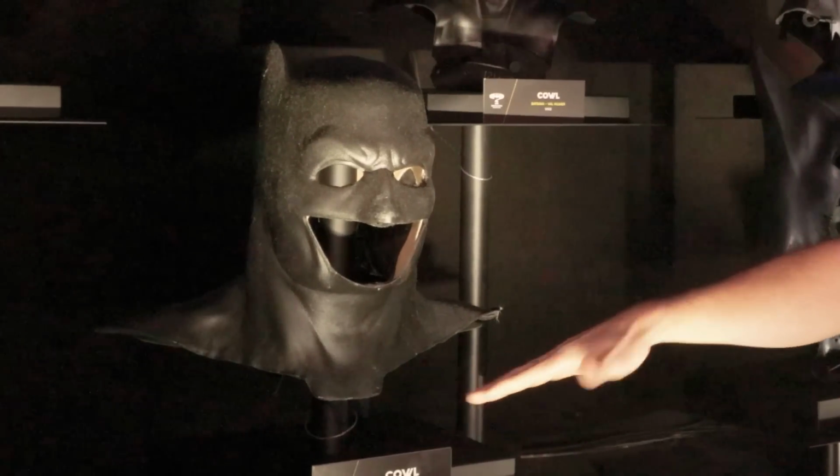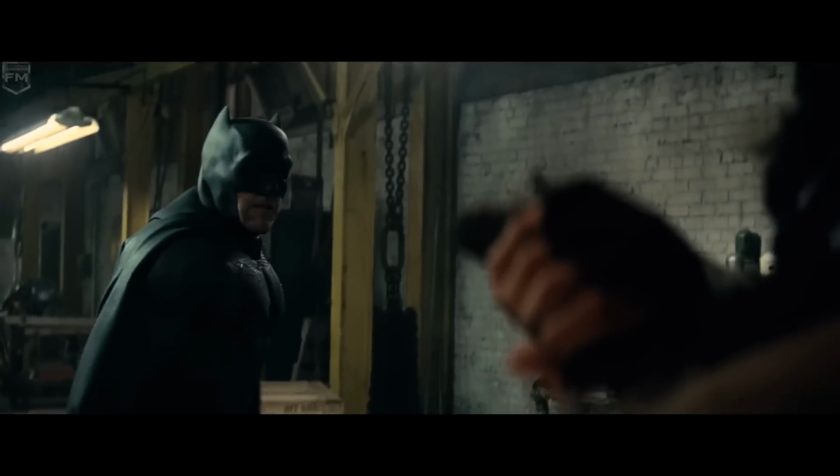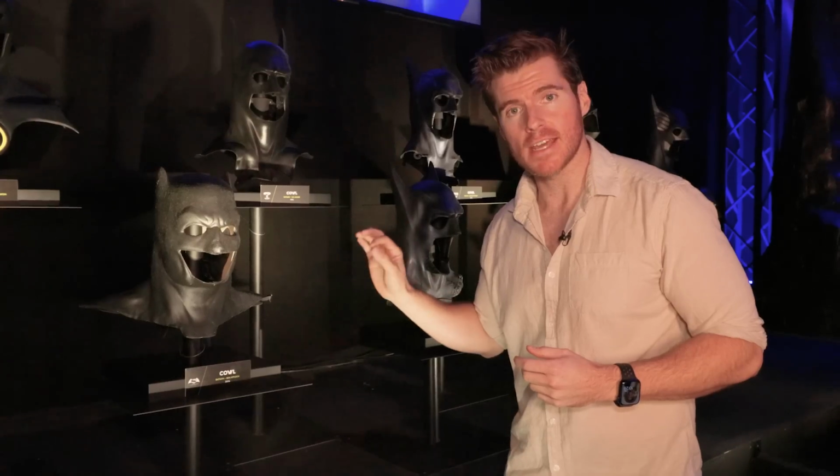So you have an anchor point on top and an anchor point on the bottom, in this case, the Batsuit. It would Velcro onto the Batsuit. You have these two anchor points at each end. When you pivot them with the hollow points in the neck, you are able to turn your head in the cowl. Considering how much wear and tear this cowl has been through, it's still in beautiful condition.